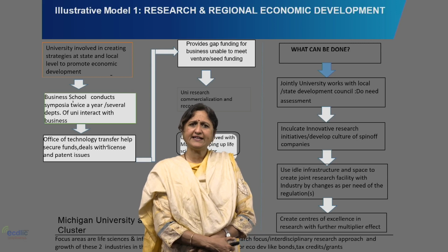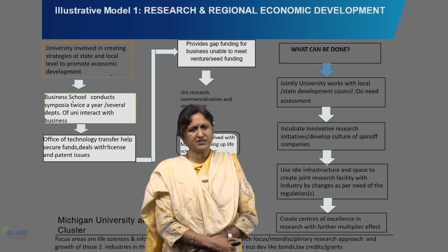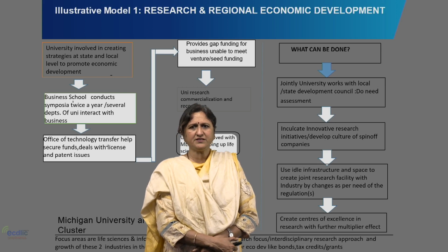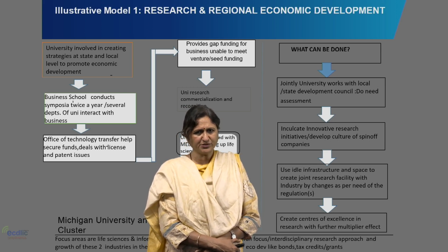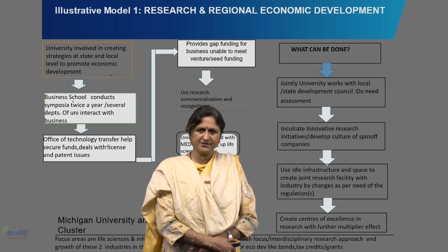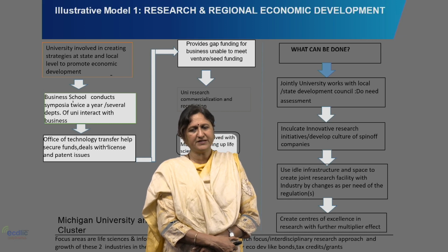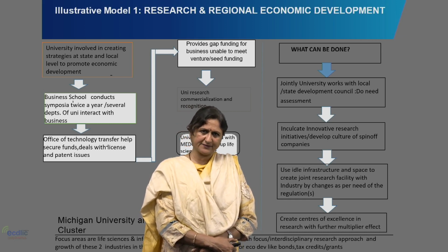Now, how could academic institutions do this? This is one area where the focus was on science, life sciences, and information technology, where the university's research was focused on an interdisciplinary research approach and the growth of these two industries in the region. Michigan has used incentives for economic development like bonds, tax credits, grants, etc.